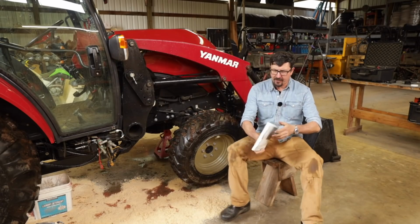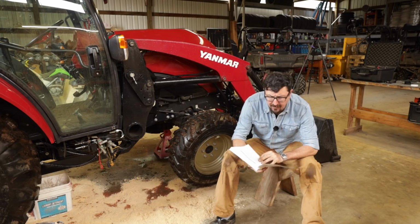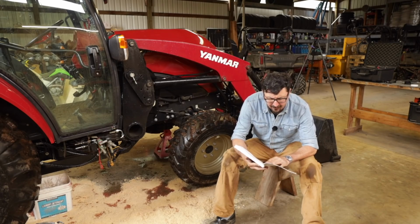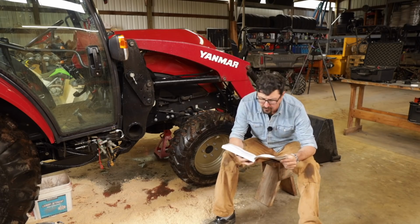I'm not sure what hydraulic fluid this machine requires here. I'm going to have to check the book. I have several, probably 15 gallons on hand, but I want to make sure that I have the right one.